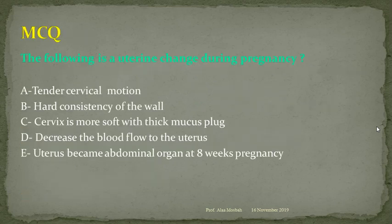Let us think about this MCQ question. The following is uterine change during pregnancy. Choose the most correct answer. Tender cervical motion, hard consistency of the wall, cervix is more soft with thick mucus plug, decrease the blood flow to the uterus, uterus become abdominal organ at 8 weeks pregnancy.